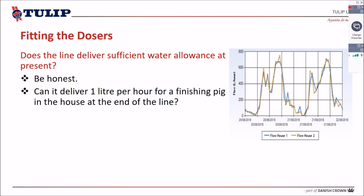This graph hopefully shows you. You can see the mid-afternoon peak point of drinking on each day. These pigs were 15 weeks in, 1,000 pigs in each unit. The blue line is one shed, the yellow line is another shed, and they're peaking out at around 750 litres an hour. That's for 1,000 pigs, so it's 750 millilitres per pig. If you can get a litre per pig, you know that you're more than covering the requirement of water that these pigs require at that particular point in the day.